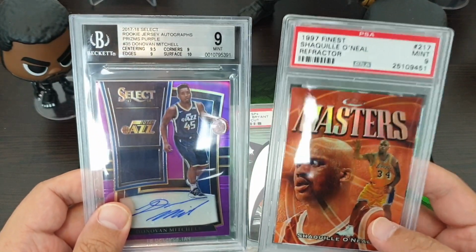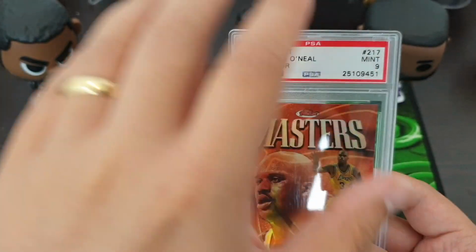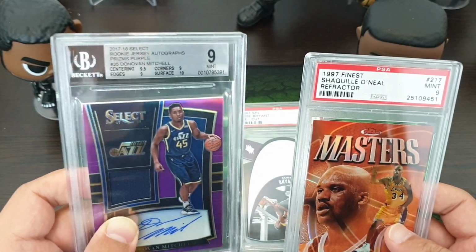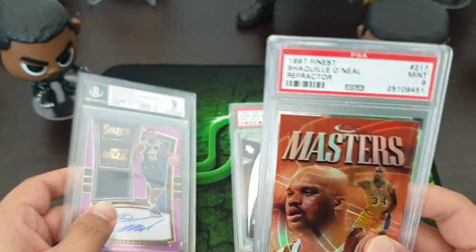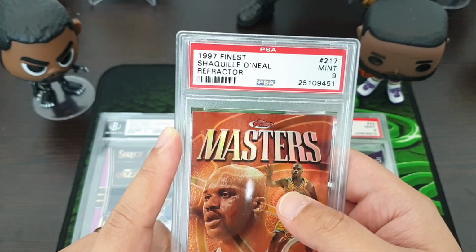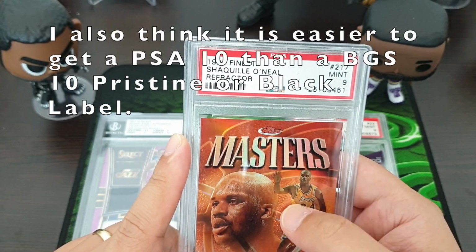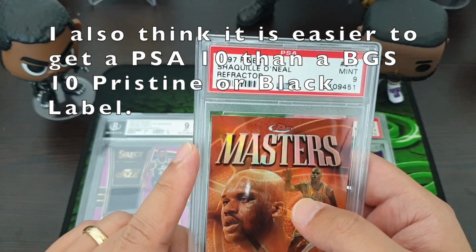Now value-wise, that's when PSA comes in, because a PSA 10 Gem Mint goes for a lot higher than a BGS 9.5 Gem Mint. Now, if you have a BGS Pristine, that is a different story. It will probably sell higher than a PSA 10. That is how the market is right now. That's why also a lot of investors and flippers out there are having their cards graded at PSA, because they can sell their cards at a higher price if it is a PSA 10.